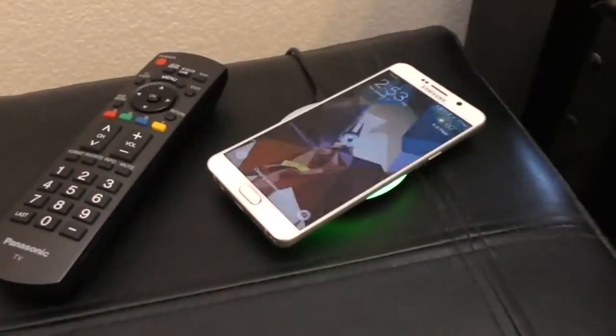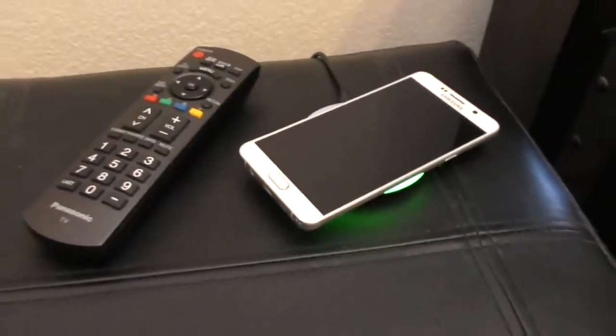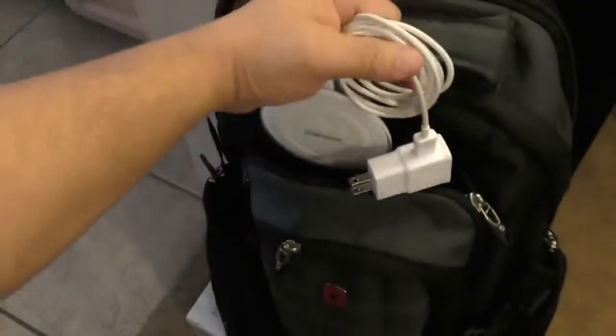I have one in the office where I record my videos. I have one in my room where I sleep. I have another charger that I put in my bag and take to work or anywhere I go, so I can charge my phone that way as well. So yes, one thing that I like about the smartphone this time around is the wireless charging feature.